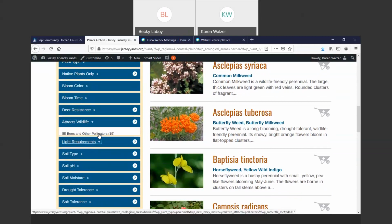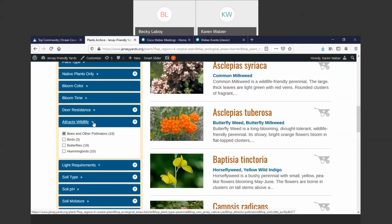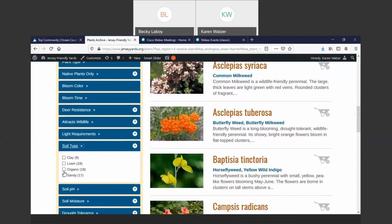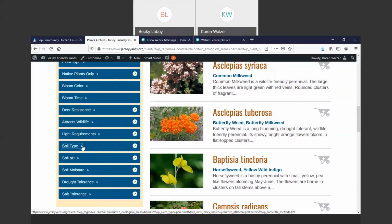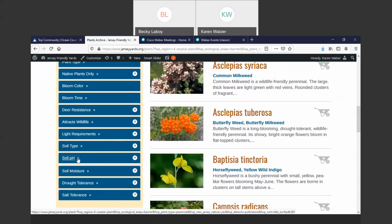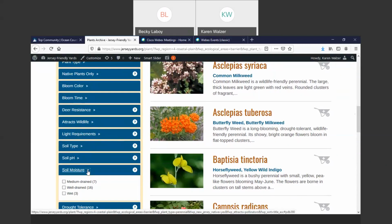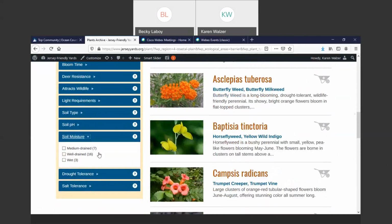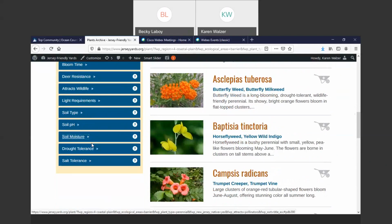And of course, through your yard assessment, sorry about that. That's not good. But if I opened that up, you would see full sun, shade, part shade, and you would pick that, whatever the situation is where you're planting the bed. The soil type, you need to get a soil test. And Becky will talk about that. And then the soil test will also tell you if your soil is alkaline, acidic, neutral, and you'll select that. Soil moisture, is it a wet spot? Is it very dry and well drained, or kind of in between?